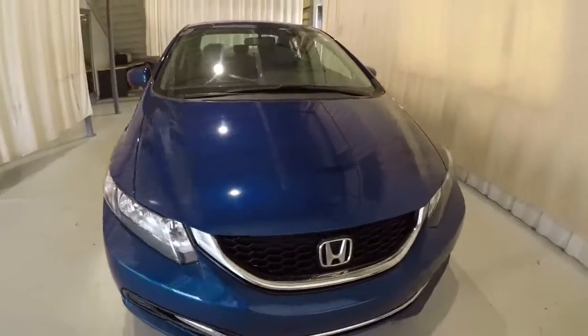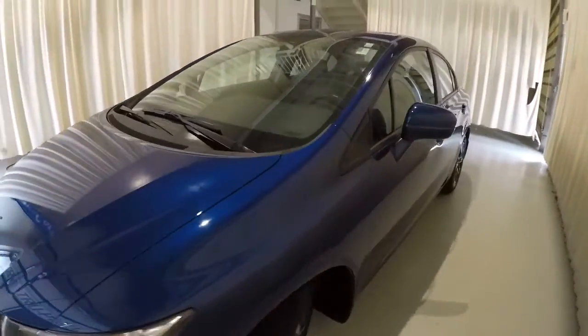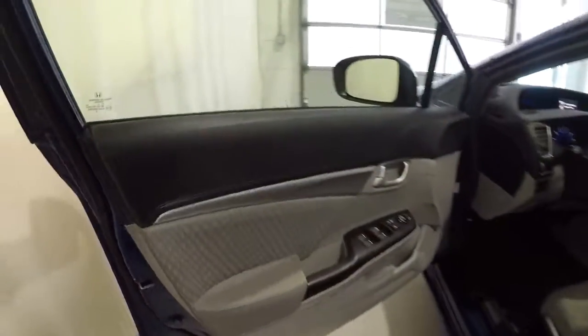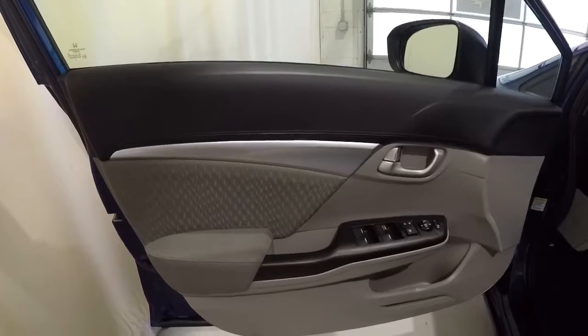Alright, but exterior of this Civic's in great condition. Really like that Dino Blue Pearl color. Alright, 39,000 miles on it. It is a certified Civic. Let's go ahead and take a look on the inside.